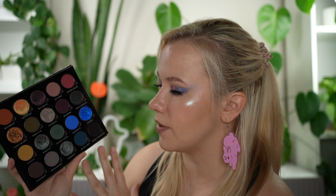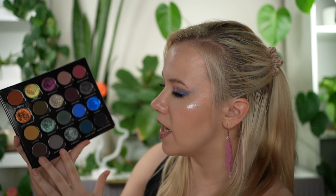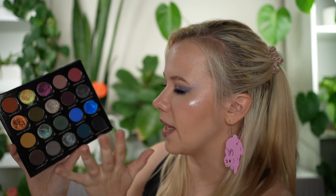So in first place, can I get a drum roll please, is the Poison Garden palette. And the reason this one is ranking number 1 above the Vamp palette, as much as I love the Vamp palette, is because I think this color story just has a little bit more variety to it. And I also love the variation of the different tones in here. The tones are just so perfect. These two, this one, all of them together in one palette. So beautiful. I will open this palette just to look at this color story. I feel so inspired by it.